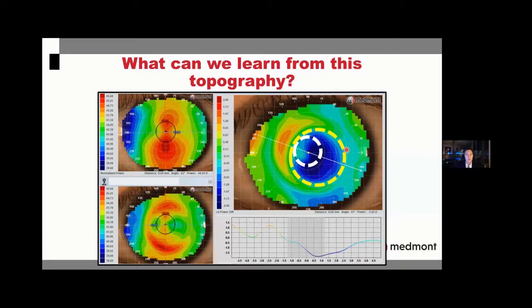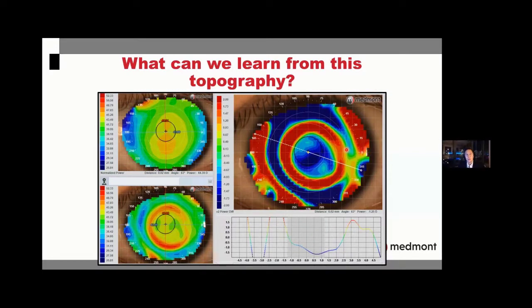So axial is for visual cues. The tangential tells you where the lens was in the closed eye environment. And we do that by, again, looking at where the pupil is in relationship to this red ring. This yellow is defining where the red ring of the paracentral steepening is on the epithelium. And that's created by the reservoir, the suction force of the lens. That creates this ridge that you see here.